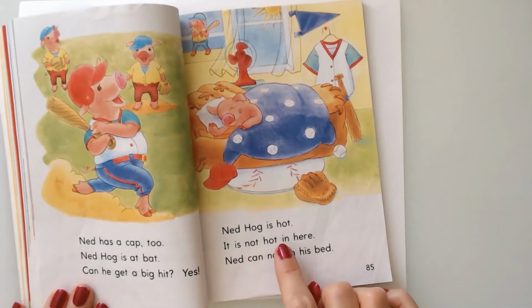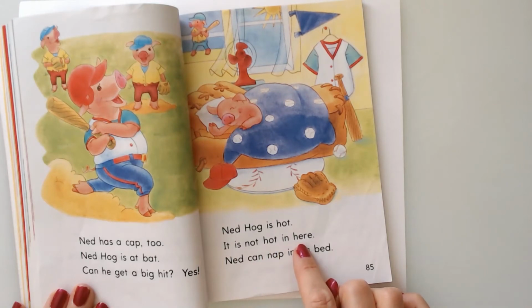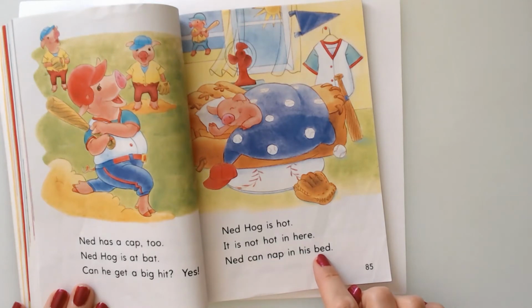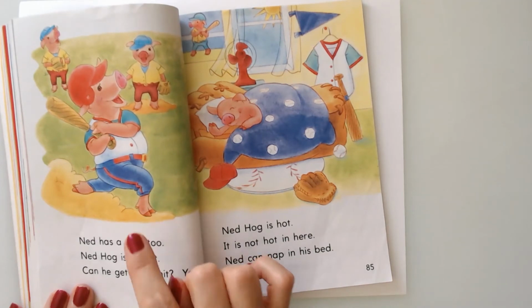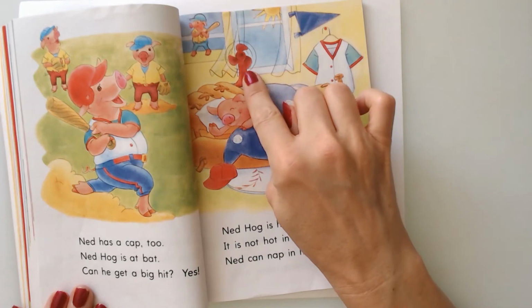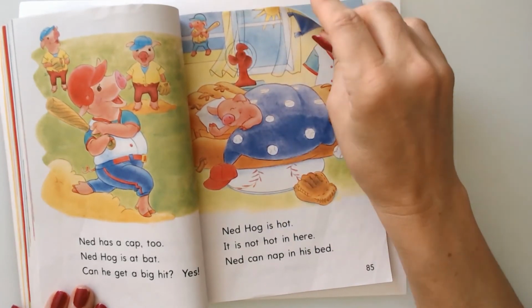Ned Hog is hot. It is not hot in here. Ned can nap in his bed. So outside it can get really hot, but if you go inside, it's not as hot. And if you have a fan next to a window like he does, you can get quite comfortable.